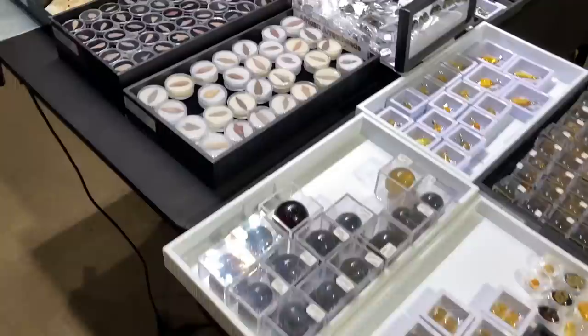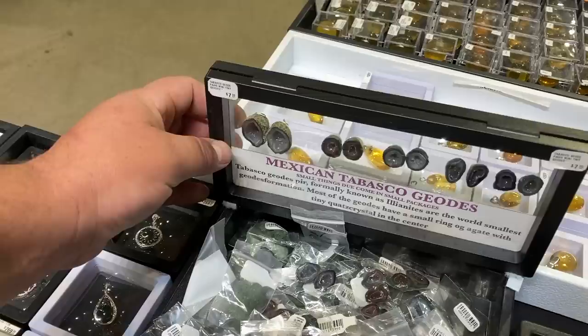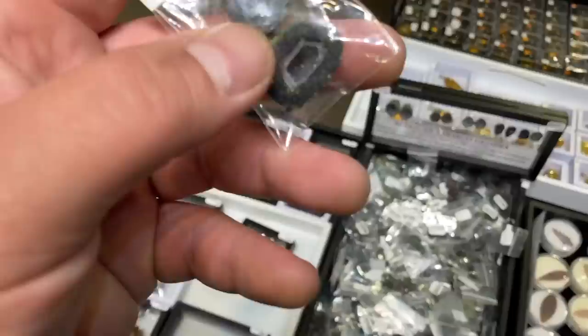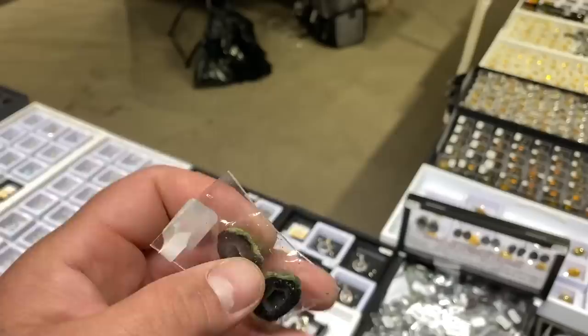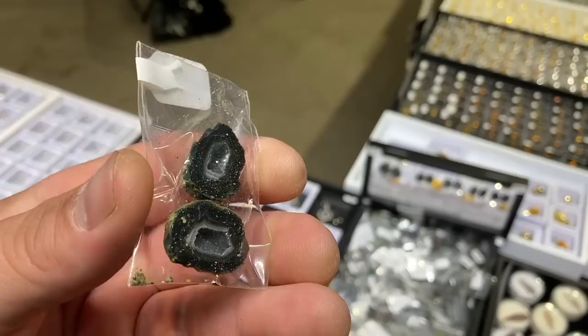Here are some Tabasco geode slices. These beautiful little mini geodes from Tabasco, Mexico. You usually don't see these sold rough. There's two people that are selling these rough. Everybody wants to buy Tabasco geodes rough because you can slice them yourself. That's the thrill. Some people don't mind them sliced and roughly polished, but I think most people want to buy them rough. And it's the Guzman family from Aguas Calientes bringing them over.